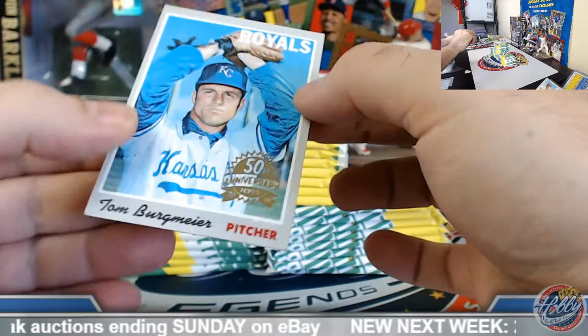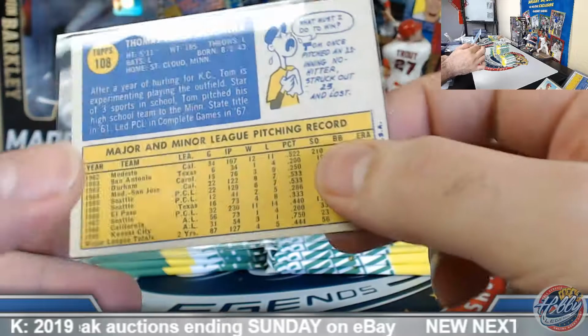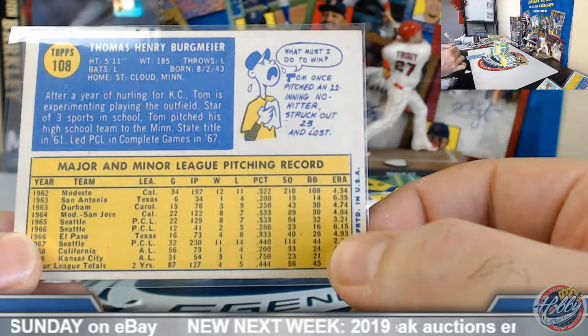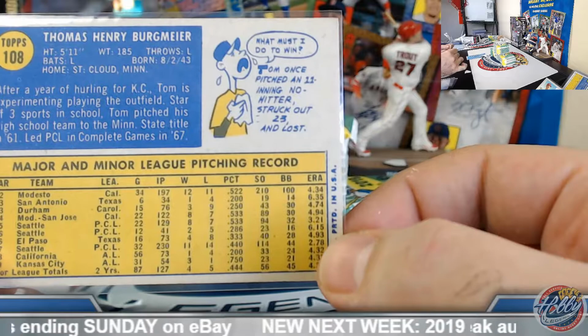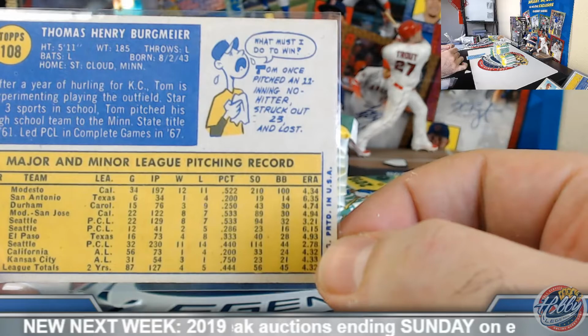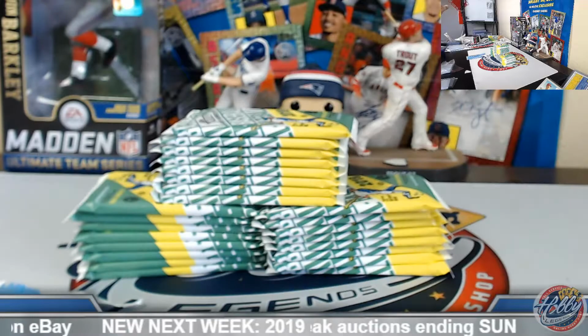Tom Bergmeier, Kansas City Royals on this one. Bob, here we go. Action for you there, sir. Let's get a look at the back of these. What must I do to win? Tom once pitched an 11 inning no hitter. Struck out 20. Oh, that one hurts. I haven't heard of that one. 11 inning no hitter, 23 strikeouts with the big L. Ouch. It's got to be one of the worst. Would have been a good fantasy line still, but goodness. It's a rough one. Alrighty, good luck.